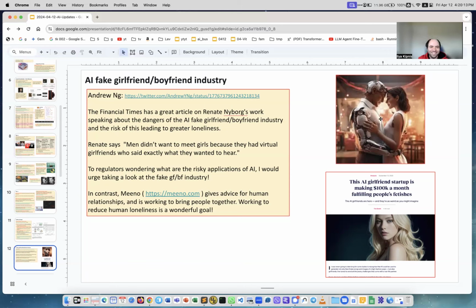Oh, yeah. But you see, it says men didn't want to meet girls because they had virtual girlfriends who said exactly what they wanted to hear. So they're afraid that it will be a bad influence and people will become lonely.